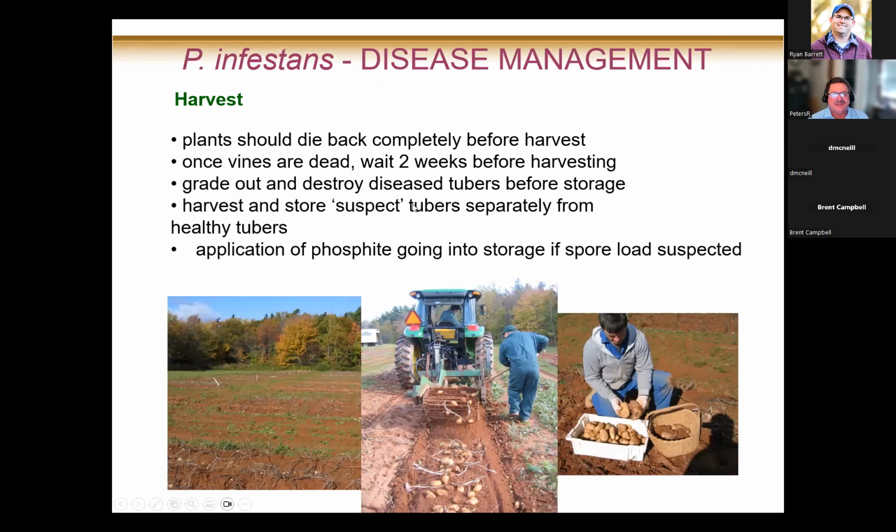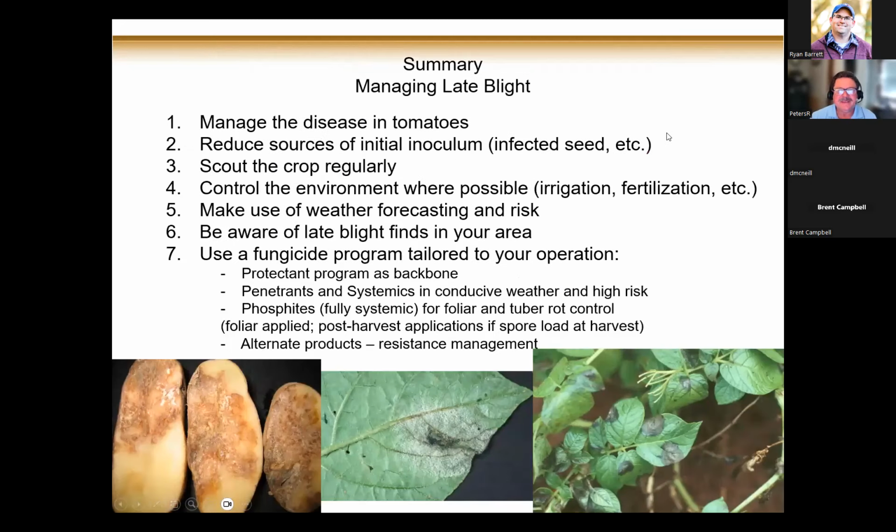Just a quick comment on harvest. Obviously, killing things down. You don't want vines that are infected and still hanging around, spreading spores down to your tubers. So get those dead as quickly as possible. Grading out stuff that's diseased before you store it, and storing suspect tubers separately. There might be areas that you don't even harvest because it's too waterlogged or whatever. And I mentioned that there is a possibility of phosphite going to storage if you expect some spores around.